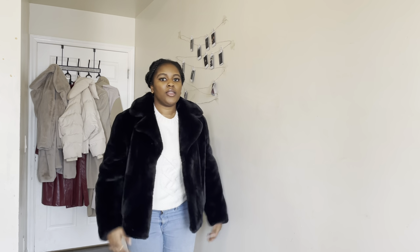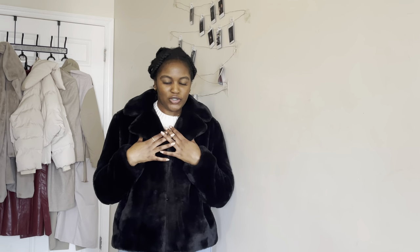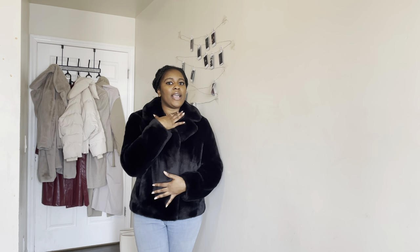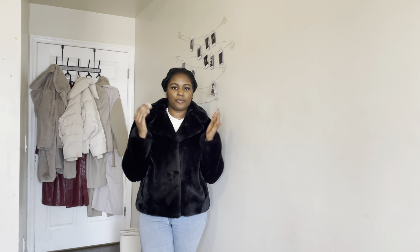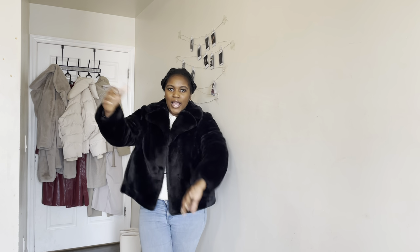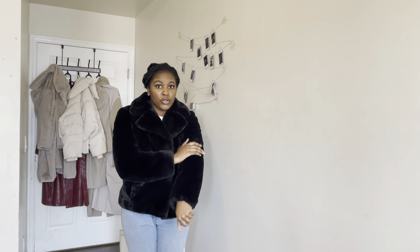So I'll definitely do a collection of my fairy coats, but yeah, this is definitely so classy. Don't you look so expensive with this on? And it's just so soft. It's definitely gonna keep you warm. And I would definitely add a cute little scarf, a nice chunky scarf to make your neck extra warm, and a nice chunky hat, and it's gonna be extra cute and extra expensive looking.